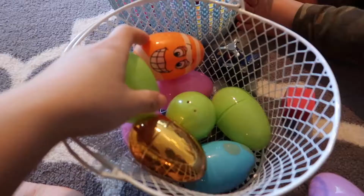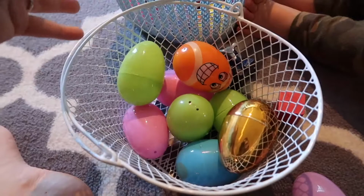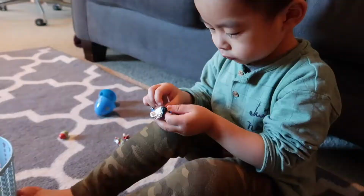I find more. So these are all the eggs that I hide. It has the pastel colors, it has the emoji one, and his favorite, I think, is the golden one.